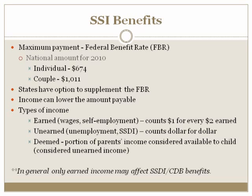Then we have deemed income. We consider a portion of parents' income, or in cases of a couple, a spouse's income. We consider part of that income available to the child or the spouse. And that income is considered deemed income, deemed income is considered unearned income, and therefore counts dollar for dollar. In general, only the earned income may affect the SSDI or the CDB, although, as I mentioned earlier, there are some state or federal disability benefits that might offset Social Security disability, and then, of course, would just count as income for SSI as well.